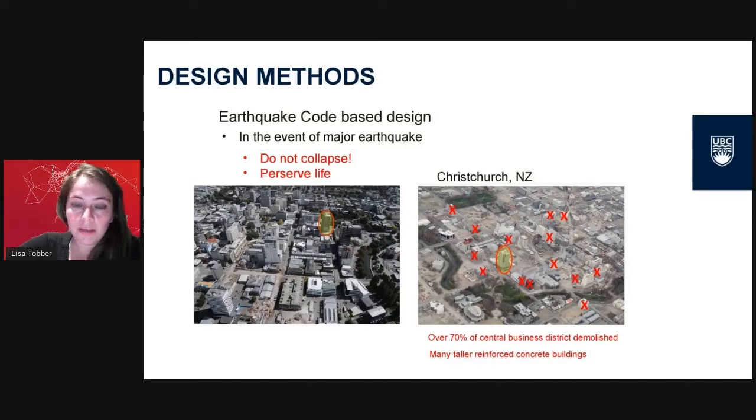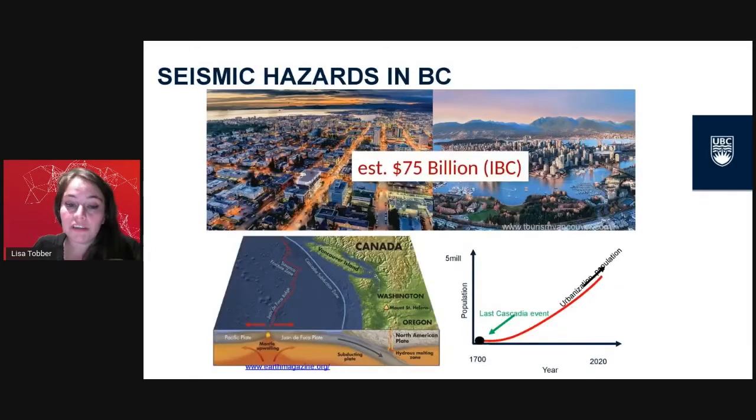The way we currently design buildings for natural disasters, our current building code, is we design for the building to not collapse, but to preserve life. Similar design philosophies are used in places like New Zealand, where the Christchurch earthquake occurred. The picture on the left is actually showing Christchurch, New Zealand, shortly after the earthquake. So most of the buildings are still standing. A few buildings, unfortunately, did collapse. But the picture on the right is a few years later, where over 70% of the business district was demolished after the earthquake. And we use similar design philosophies here in Canada, where we design the buildings to be damaged, which has huge implications for after a natural disaster.